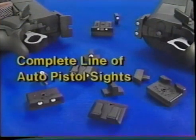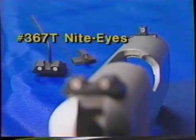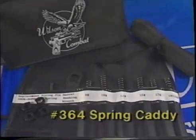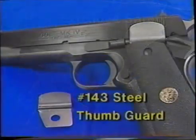Wilson's manufactures a complete line of high-quality auto pistol sights, from the original No. 3 Wilson Combat High Visibility Combat Sights to the new No. 367T Night Eyes Tritium Insert Night Sights, incorporating the famous 3-dot sight picture, which is ideal for shooting in low-light conditions. And when it comes to competition auto pistol accessories, there's no match to Wilson's quality and selection.